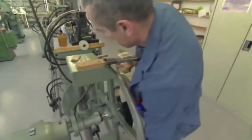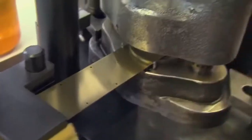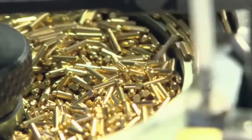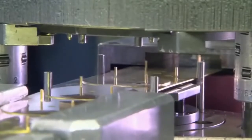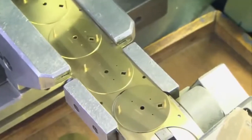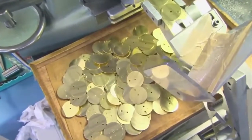To begin, team member Michel Mugli attaches a 132-pound brass spool to a stamping machine. It's a bit like threading a film projector with a 600-foot metal reel. Now, the machine takes over. First, it attaches the fastening feet. Next, it cuts the disc, pierces the holes for the hands, and punches out the date window. The end result? The blank for a Chronomat dial.